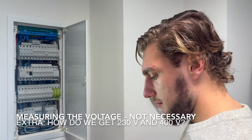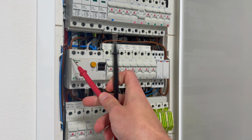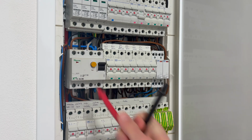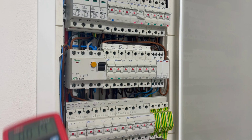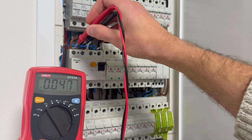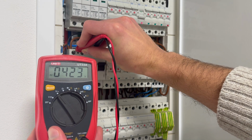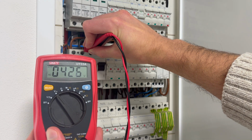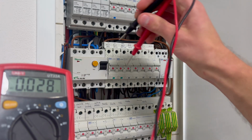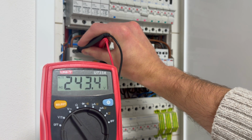Now we gotta set our multimeter to volts AC. I gotta bring you closer so that you can see. Each of the phases has a different color: brown usually goes for L1, black L2, and gray L3. And so what you can do is measure the voltage between L1 and L2, L1 and L3, and L2 and L3, which are gonna be more than 400. L1 to L2 is 422, L1 to L3 is 423, and L2 to L3 is 426, so somewhere around there. As expected, the neutral to L1 should be giving around 240. Okay, 244, that's a nice voltage here.